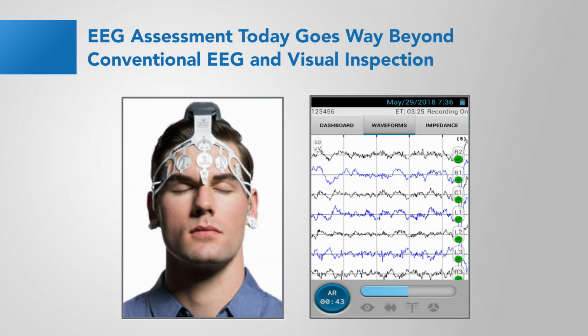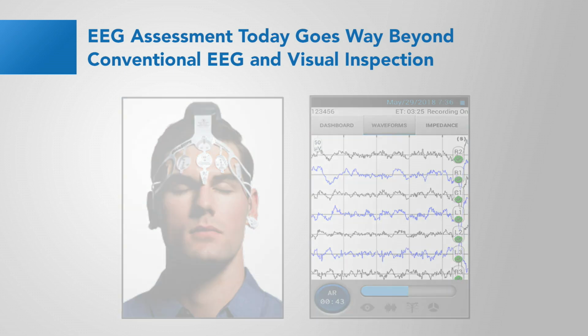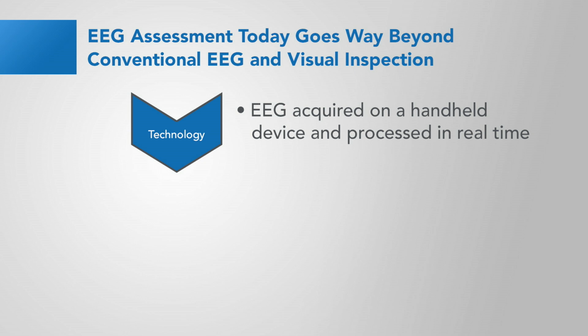EEG assessment today goes way beyond conventional EEG and visual inspection and is very different from what you might have learned in professional school or medical school. There are 3 main reasons for this. The first is advances in technology.